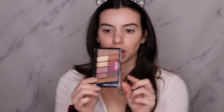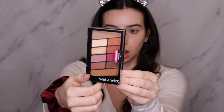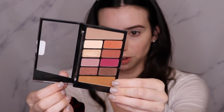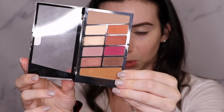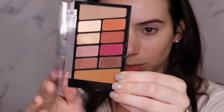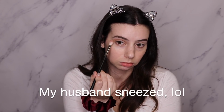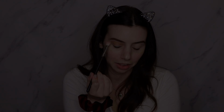Next is eyeshadow. This is the Wet n Wild Color Icon palette. This is actually very similar and reminds me of the Anastasia Beverly Hills Modern Renaissance. On the Morphe M433, I'm going to be taking these two transition colors and just mixing them together and putting them in my crease. These shadows are a little powdery, so go ahead and tap off any excess. I'm going to go ahead and just kind of bring it out.